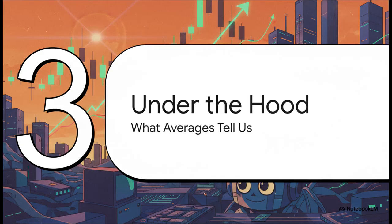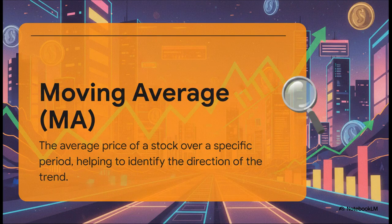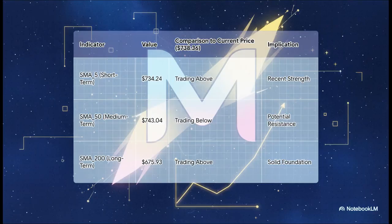Okay, now we're going to pop the hood and look at one of the most fundamental tools in technical analysis, moving averages. These really help us see the trend through all the daily noise. You can kind of think of this as the stock's financial pulse. If that average is trending up, it signals some real underlying strength. If it's falling, well, that suggests some weakness. And this is where the story gets really interesting. Look at this. Meta's current price is above its short-term and its long-term averages. That's a fantastic sign of recent strength and a solid long-term foundation.